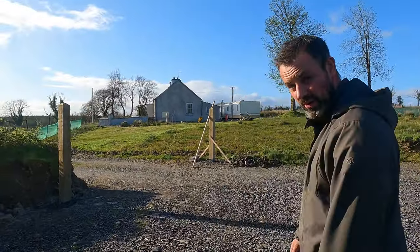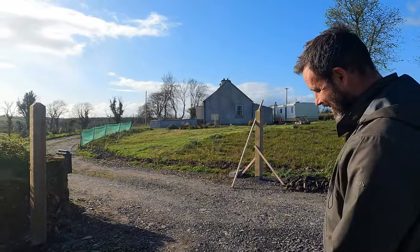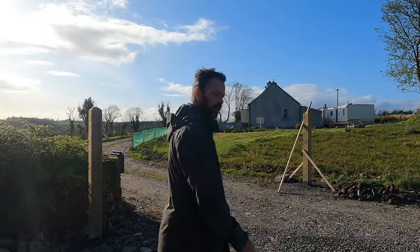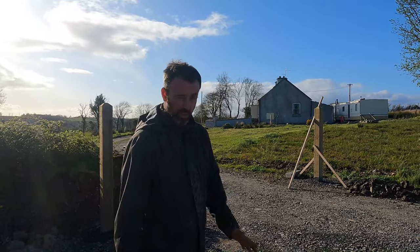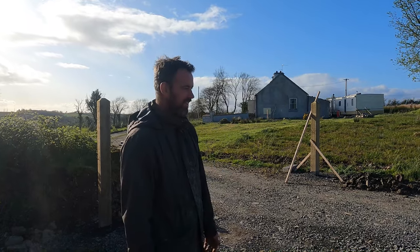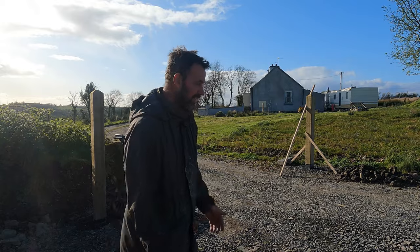So these are going to be in for many a moon. I'll probably put some creosote on them, but just let them go nice and solid now. I'm not going to swing the gates probably till next week. I mean, it's about 2'3" the hole, so it's a good depth into the clay, post fix, and then about that deep of concrete.